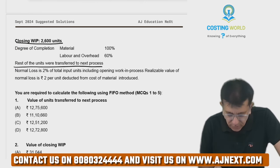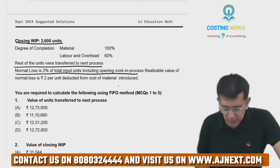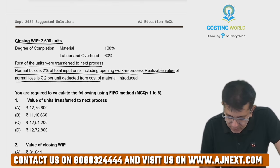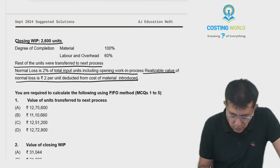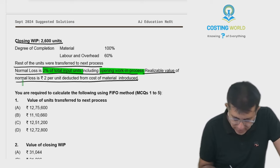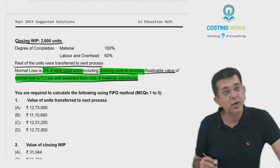Rest of the units were transferred to the next process. Okay. Normal loss is 2% of total input, including opening WIP. Realizable value of normal loss is deducted from cost of material introduced. I'm speaking this line once more. Normal loss is 2% of total input units, including opening WIP. Okay. Realizable value of normal loss is 2 per unit and is deducted from material introduced.